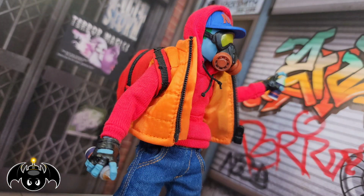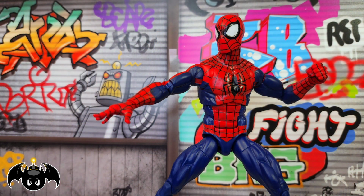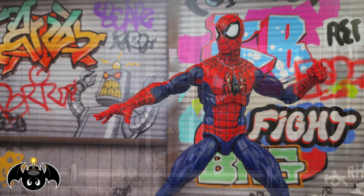And hey, if you have any type of city level characters, whatever it may be, a graffiti artist figure, like my Vapor here, or if you even have someone like maybe a Spider-Man who's known to be a New York City type of superhero, I think that works out really great too. So again, this is just a really fun set that I think works for a lot of different characters.